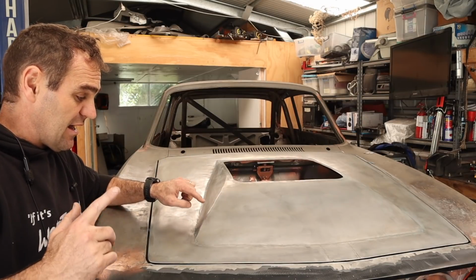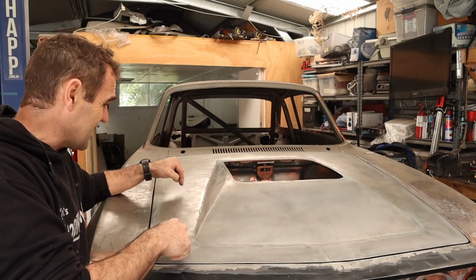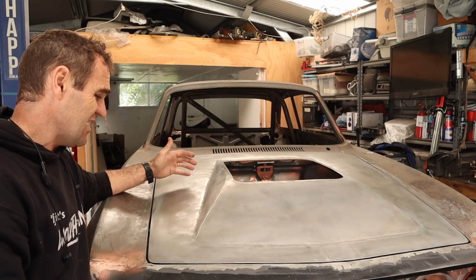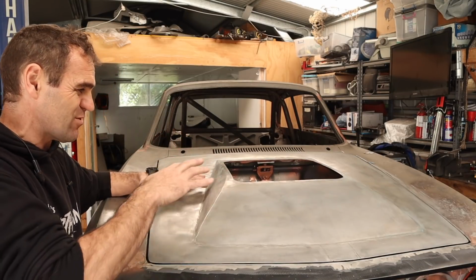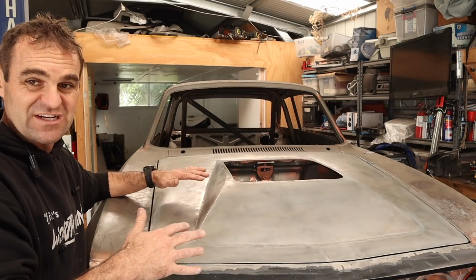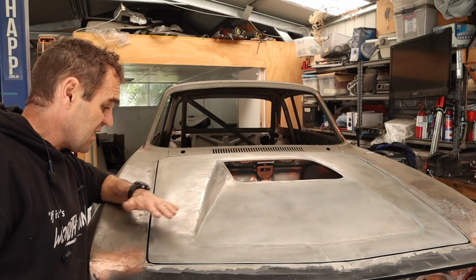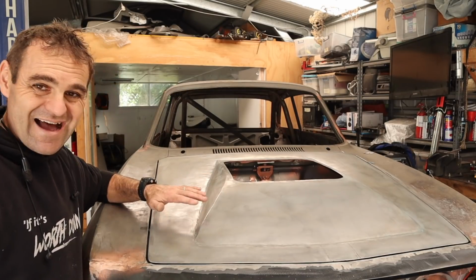Now, the reason I'm doing the bonnet on the car is mostly because it can warp and move because I'm adding heat to it. I am worried about any movement, so I just want to make sure. It probably would be much easier if I did it off of the car, but this is where I'm doing it. So let's go through now and start heating it up.